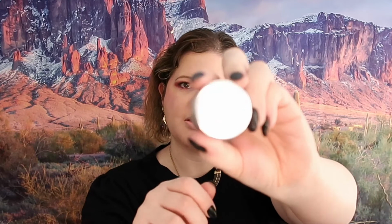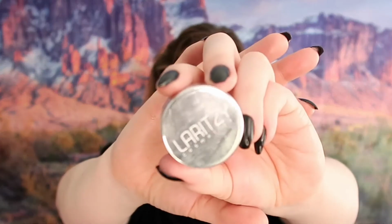Okay, so for highlight, we're going to use L'Oreal Cosmetics. This right here, this is also a cream product, and we are going to just go right along here and a little bit here and right here.